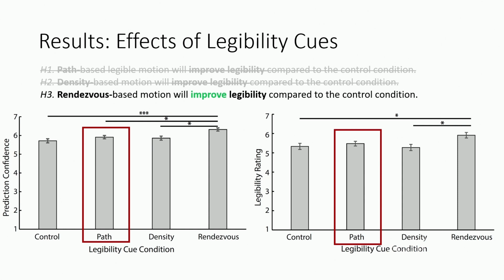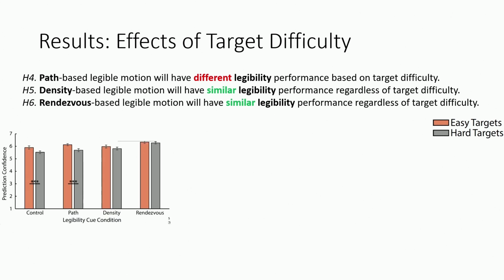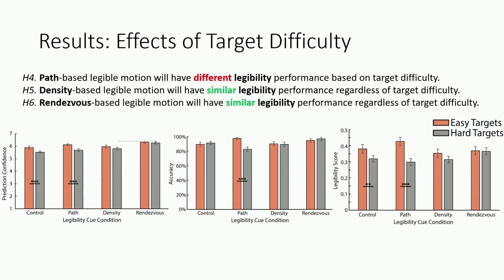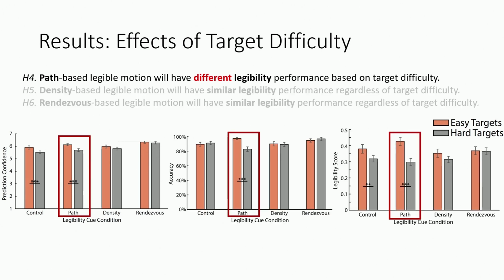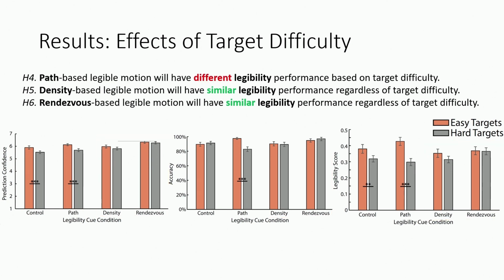further investigation will be needed to confirm this. For effects of target difficulty, we saw significant effects on prediction confidence, prediction accuracy, and overall legibility score. As expected, we saw a significant difference between the target difficulties for path-based legible motion. But we did not see any significant effect of target difficulty for density or rendezvous-based legible motion. And that supports all of our three hypotheses.